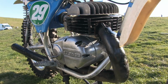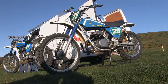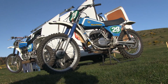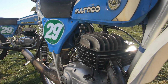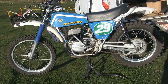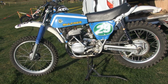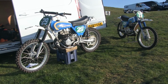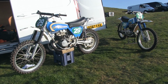Now these bikes have taken Derek to some really good results in 2018, so he's been doing some winter preparation and hopes he will find the speed and get some better results in this brand new 2019 racing season. So a couple of very nice examples of the Spanish Bultaco motocross marque there. That's Derek Macaulay's lovely Bultaco Pursangs.